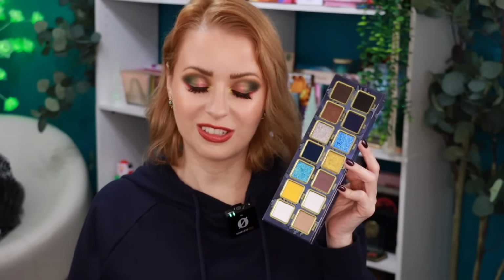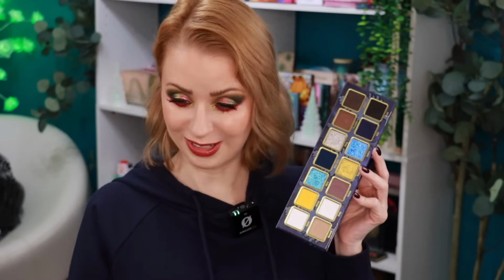And when they sent me this palette in PR, it arrived when I was in Las Vegas, so I knew I had something special waiting for me at home. But I immediately fell in love with the color story. I ordered one because I did a giveaway with one. So I just love it. The blue, the brown, it's just a great color story.